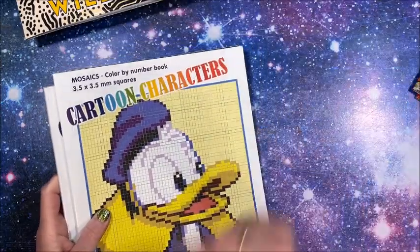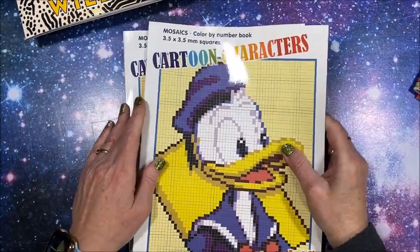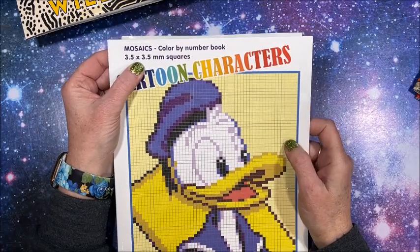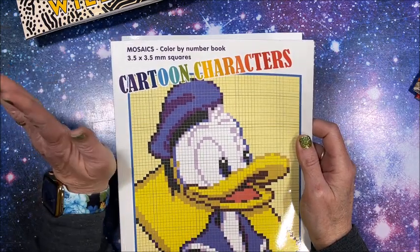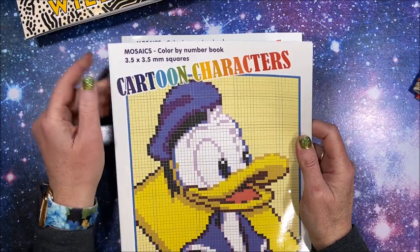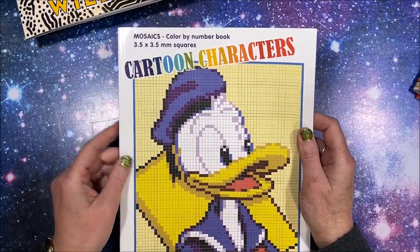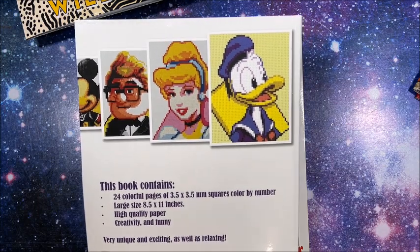Okay, now here is the one. This is the last Jennifer Rowling, and then we'll get to the other company name. This one I received. I was so bummed out. Mosaics Color by Number. This is 3.5 by 3.5 millimeter squares. You know how much I love my square coloring books where I can do my cross stitch method. 3.5 is not a whole heck of a lot bigger than Bella Families because theirs are 3 millimeter squares. So this is cartoon characters, color by number. This is the back page. Isn't that cute? 24 pictures.